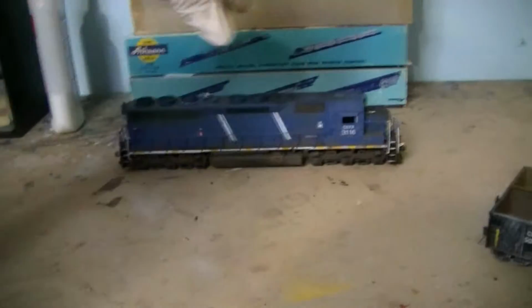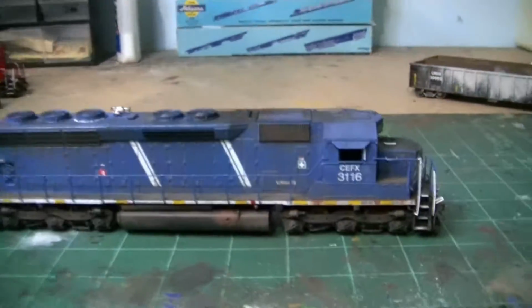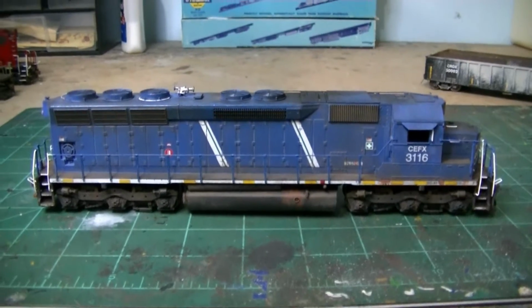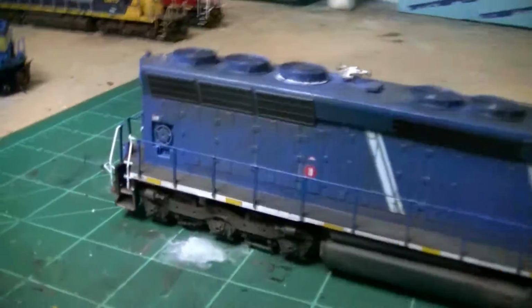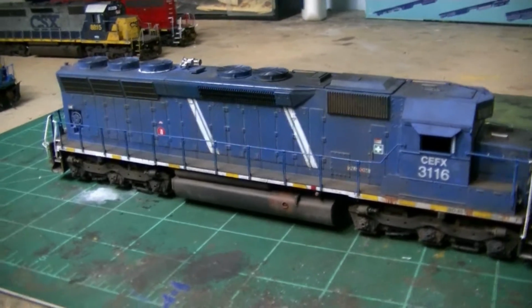Another unit I just recently got is this big CEFX SD40M-2. This is number 3116, and this is actually a unit I got for $20. It was custom painted by another guy, but I happened to get it from a friend who didn't want it anymore, so I was able to buy it for $20, which was really nice.